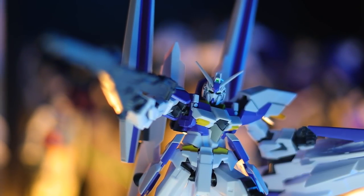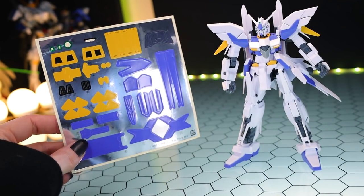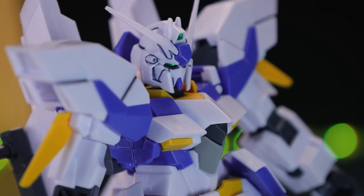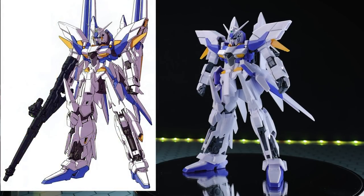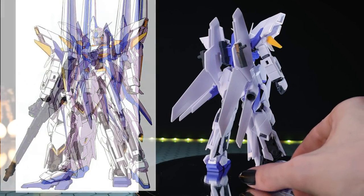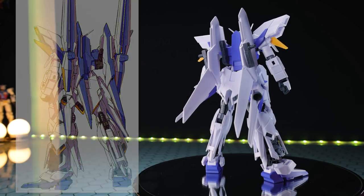Oh yeah, and you're gonna need some paint too, because this is one giant sheet of stickers. So I need to use the ones for the head camera and the eyes, the lens and the rifle too. And instead of going through each of these one by one, because there are so many, I'm just gonna throw up a front and a rear image of what this kit looks like out of the box like this, and what it should look like if it was fully colored up, just like the Gundam Delta Kai should look.